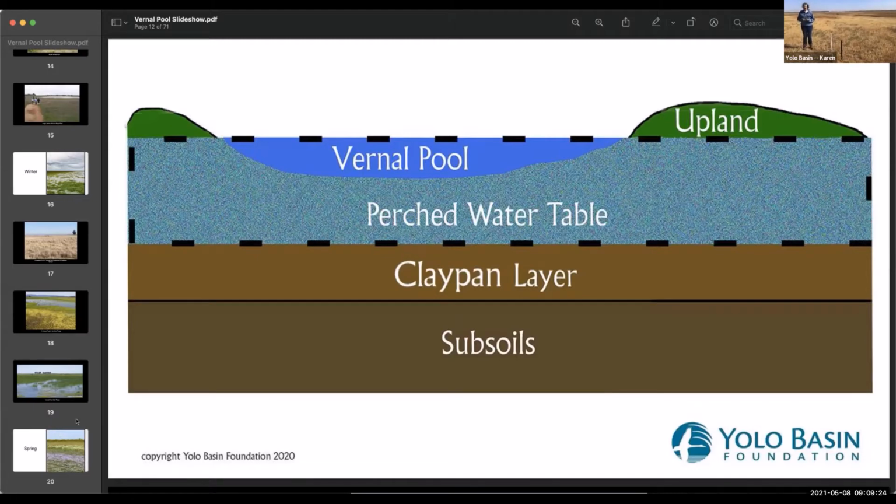And then another really important feature, the most important feature, is an impervious layer, which can be either hard pan or clay pan or volcanic mud, depending on the area of California that you're in. In this area, it's a clay pan layer. But that clay pan layer, that impervious layer, when we have rain, keeps the rain from continuing to percolate down through the soil and into the subsoil, and it holds it near the surface. So it fills up the space between the layer and the surface, and where the depressions are, it fills up to the point where we have freestanding water, and those are our vernal pools.